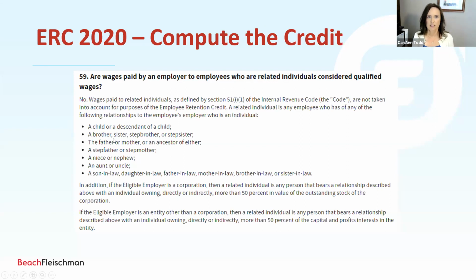And then there's this list: children, lateral ownership, up and down. So it's a pretty comprehensive list. So if you have a family business and a lot of your employees are related to you, it might not be the best option. You would only be able to take it on people not related to you.